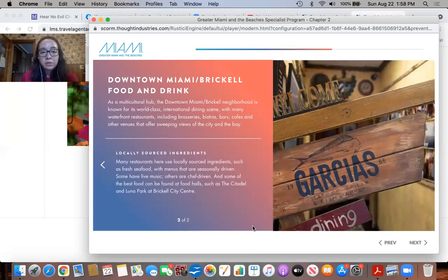Many restaurants here use locally sourced ingredients, such as fresh seafood, with menus that are seasonally driven. Some have live music, others are chef-driven, and some of the best food can be found at food halls such as the Citadel and Luna Park at Brickell City Center.